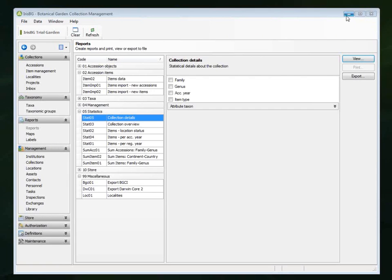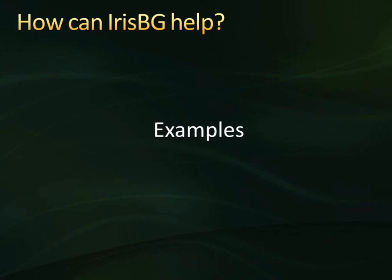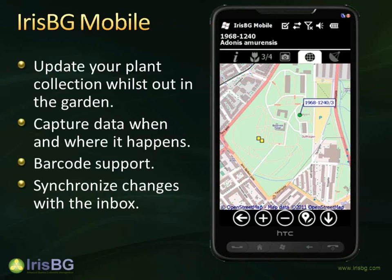And what I will do now is go back to the slides and look a bit more in general at other features in Iris that will help you in working on your plant collection. I mentioned Iris Mobile, and I'll say a bit more about that. It's a solution to update your plant collection whilst out in the garden. So you put the data on the mobile device, and you can then update your accessions, take photos, etc., update plant coordinates. So that goes back to what I said earlier, that you can capture the data when and where it happens. So you see the plant needs maintenance, you can do that.